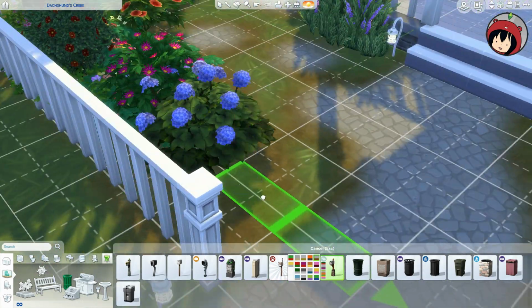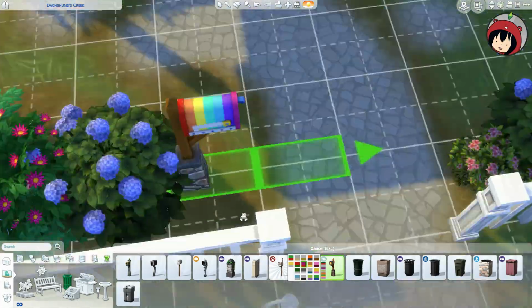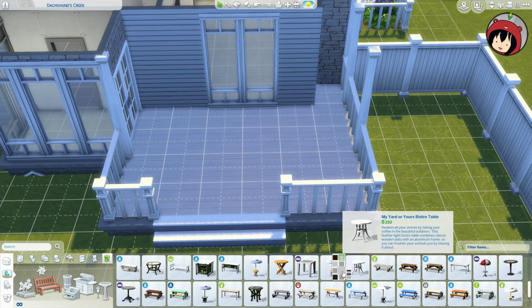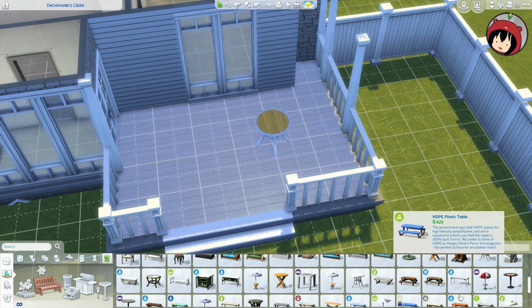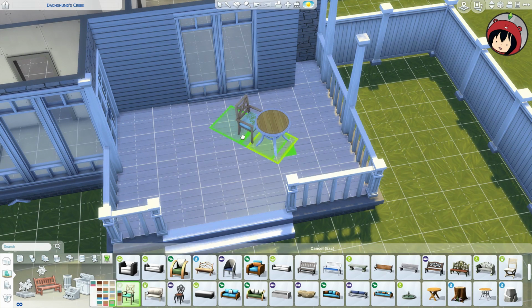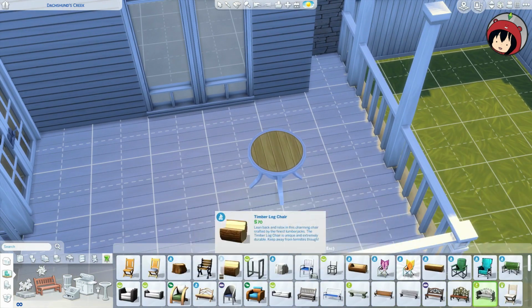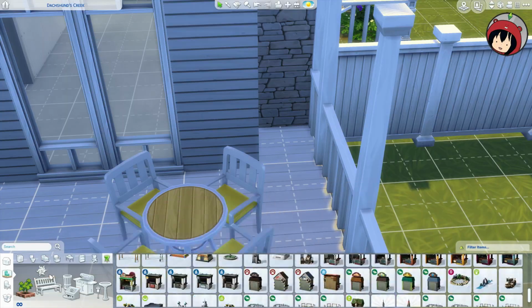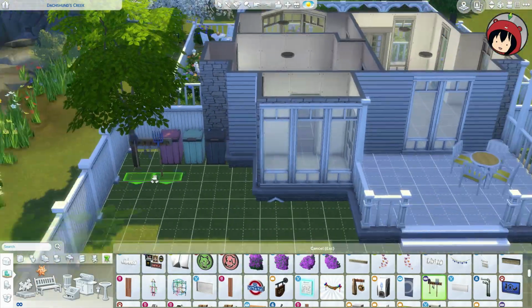When I was building this, I was kind of forgetting about the back of the build, because I spent so much time on the front of the house, which I normally don't do. I was like, shoot, we still have a whole garden area. And I like to do the outside first and then go to the inside.